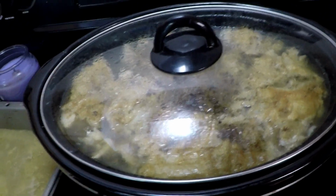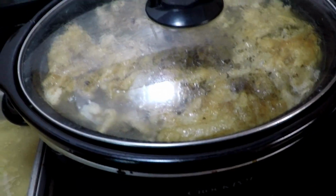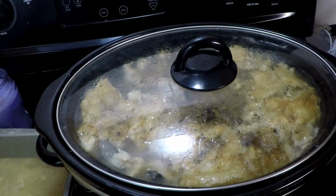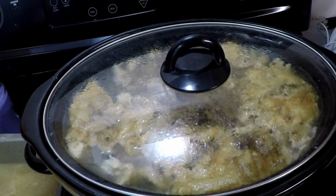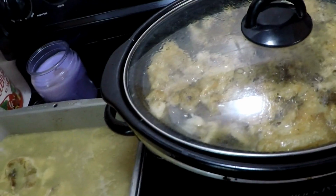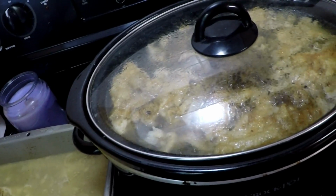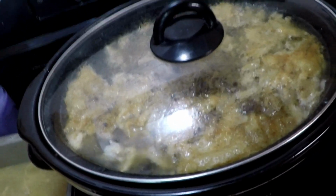I'll probably let it bubble for the rest of the day, and then maybe cool it off. Well, maybe I'll turn it off about noon. I will probably turn this off about noon, let it cool off, and then put it in the freezer in some jars before bedtime tonight.